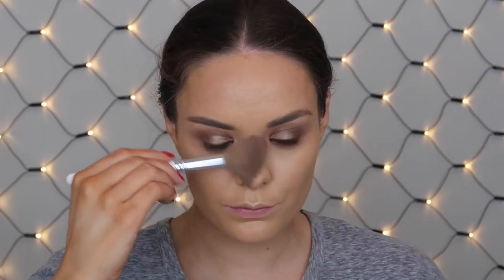Anyway, so I'm going in with my Physician's Formula Butter Bronzer. I've got it in the shade Sun-Kissed Bronzer. And again, I'm using the Jaclyn Hill My Everything Brush. I absolutely love this. I love that Morphe has put the brush range on separately so you can buy your favorite separately, because I want to buy 50 of these. They remind me a lot of the Smashbox contour brush. I really like this bronzer.